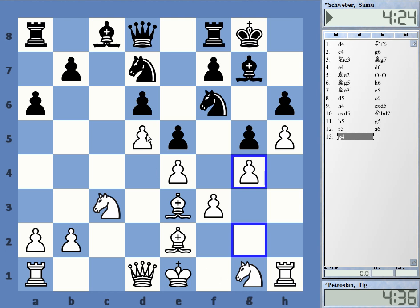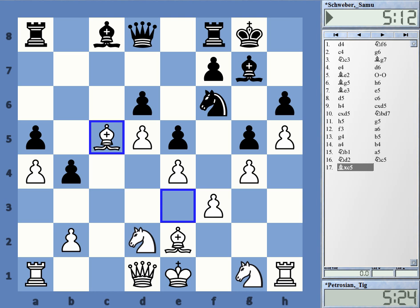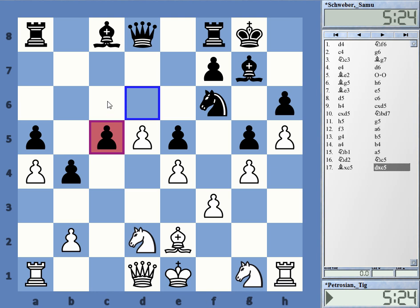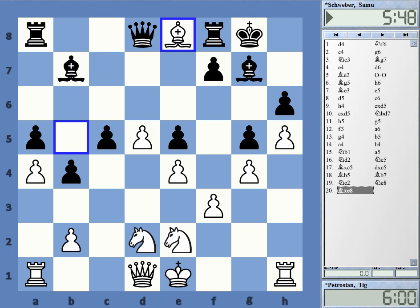He has the huge space advantage, the f5 square, and based on this big clamp on the position, he can play on the queen side. This was really a model game for this structure. Things to remember: knight to b1, a much more purposeful retreat than to a2, because you get to the good square on c4. The capture here initiated a favorable pawn structure transformation, after which the c-pawn becomes very weak. And this capture, very strong to make sure that the knight is not reaching the strong blockading square on d6.